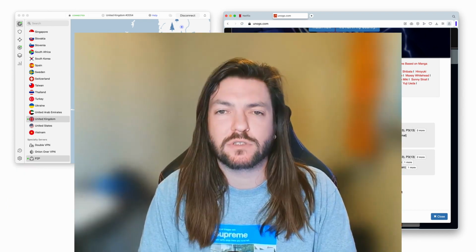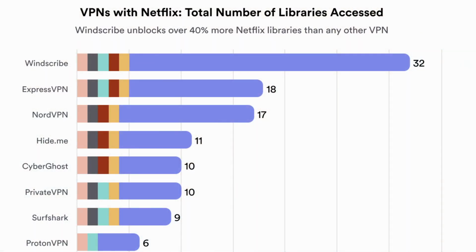So a lot of people want to know what the secret is, right? How is Nord so good with Netflix? Why is one VPN better than another VPN with Netflix? The answer is relatively straightforward, but there's also a little bit more to it. The straightforward thing is that some are just better than others. It comes as no surprise.